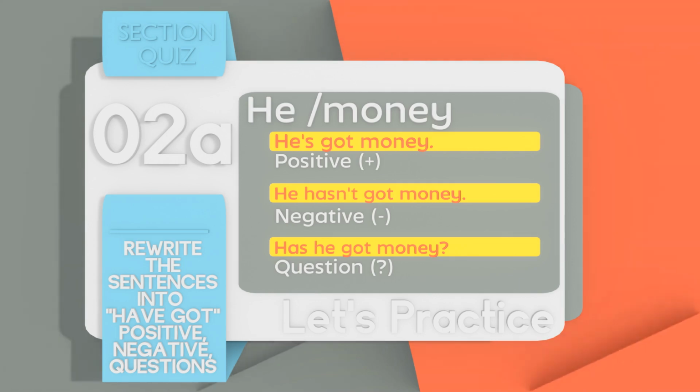Okay. I hope everybody did well on this week's section quiz. A little bit different from what we usually do, but that's what keeps it challenging.